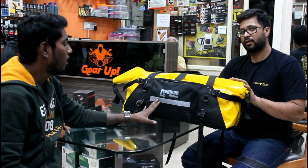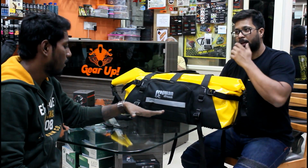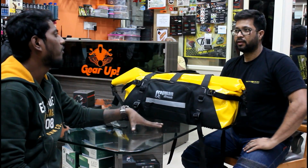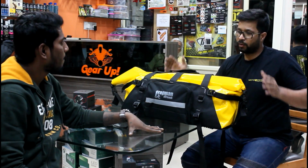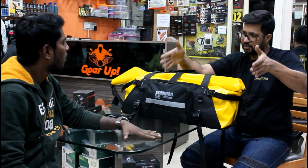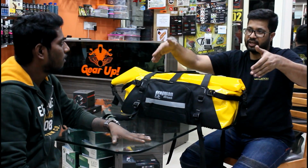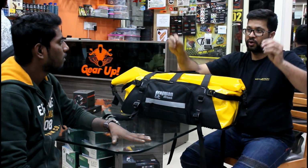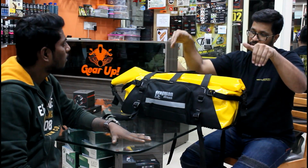So for all my Himalayan lovers out there, what kind of products can we get at Gear Up Store particularly for the Himalayan? Wyatt has come out with two bags which you can mount in the front where the front frame is, so the two bags can be mounted like a jerry can. Like a jerry can, exactly. So that you can put your immediate use items in that.